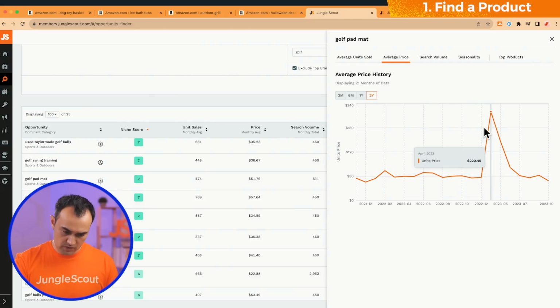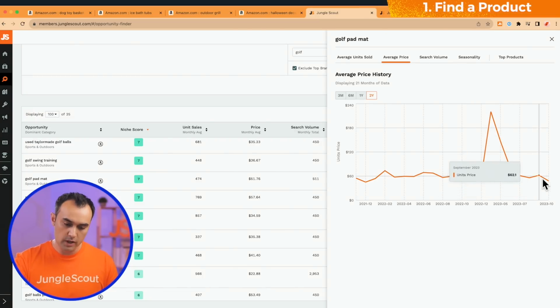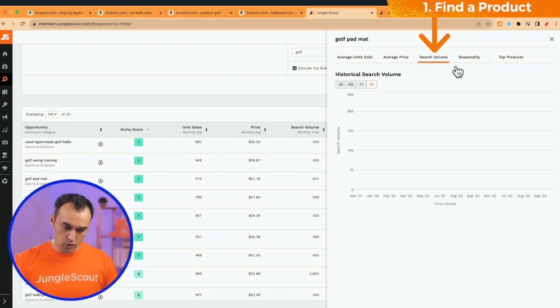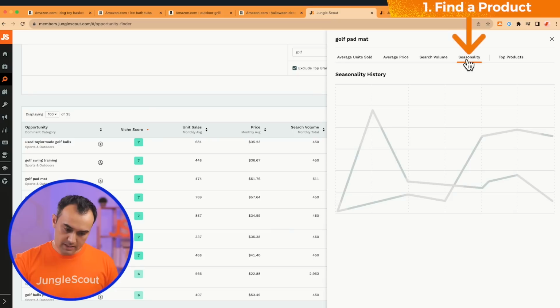It looks like the average price for some reason was really high during this point, but when I see something like this, I would just say that the average price is that $50 to $60 mark. I would exclude any big spikes like this. If we move on to search volume, okay, a little bit of a trend down. That's something I would keep in mind.